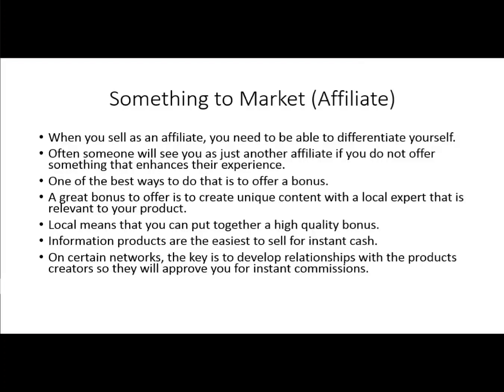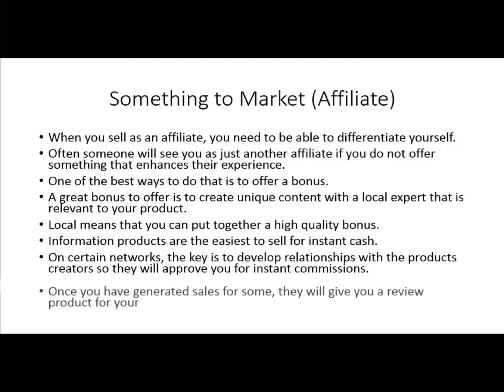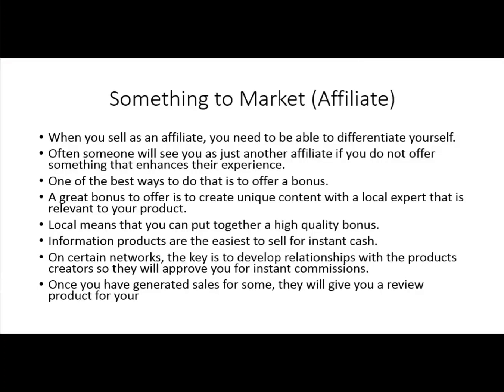But in the meanwhile, in order to market as an affiliate, the best thing that you can do is not only to know your customer, but also develop relationships with the people who are creating the products, especially those creating them in your niche. Once you have generated some sales for some of these people, they will give you a review product for your time. So in other words, you're going to want to get that review product because that's going to help you create the right kind of offer.